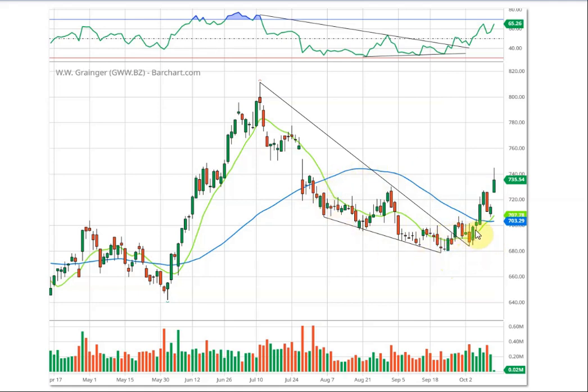Move sideways for a bit, and now upwards. Okay, the stock also broke its downtrend line, another plus. It's above the 10-day moving average. It's above the 50-day moving average. Both moving averages have crossed, and the RSI broke its downtrend line. It also broke the 50. So we got everything looking good for GWW.